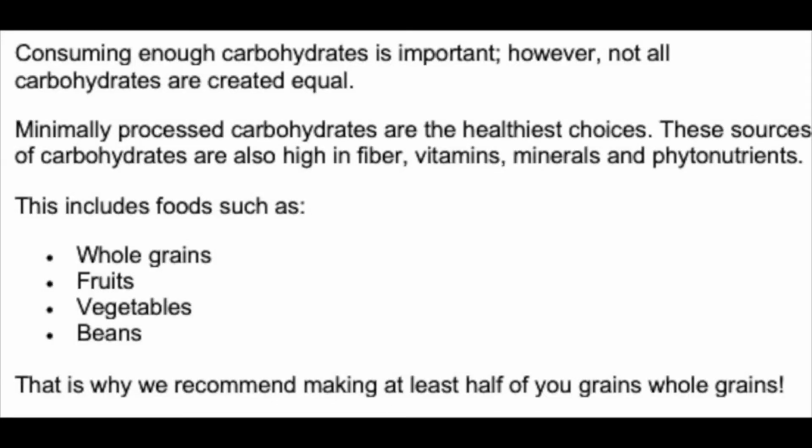Consuming enough carbohydrates is important. However, not all carbohydrates are created equal. Minimally processed carbohydrates are the healthiest choices. These sources of carbohydrates are also high in fiber, vitamins, minerals, and phytonutrients. This includes foods such as whole grains, fruits and vegetables, and beans. That is why we recommend making at least half of your grains whole grains.